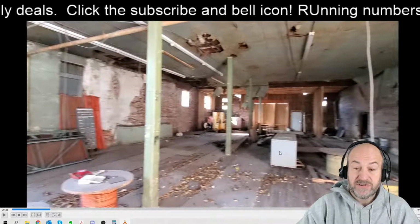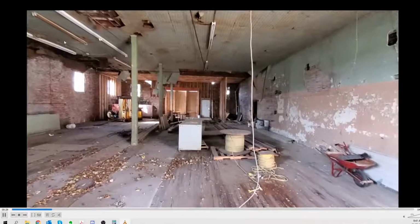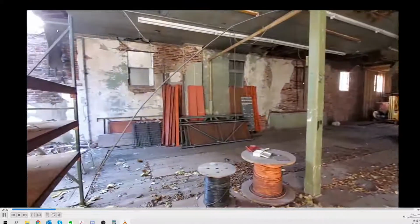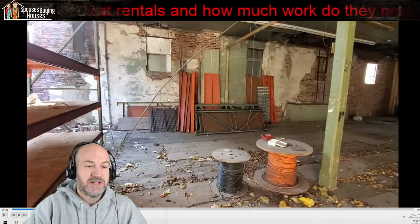It's big enough to be a furnace, but anyway, so all this stuff would have to come down. The ceiling in here would have to come down. There's a lot of demo work in here. And obviously there's a lot of roof joists that have to be replaced.